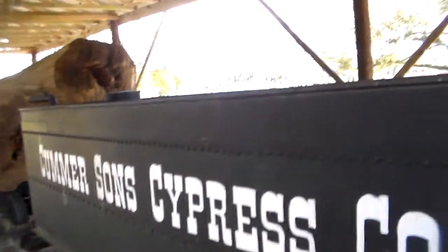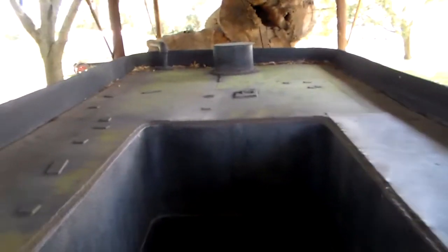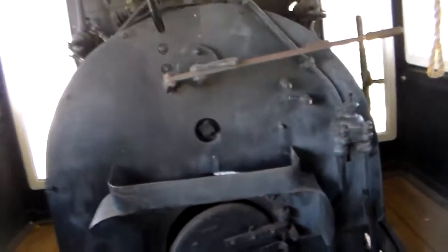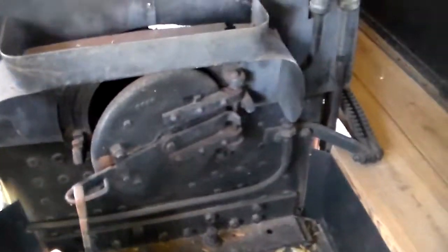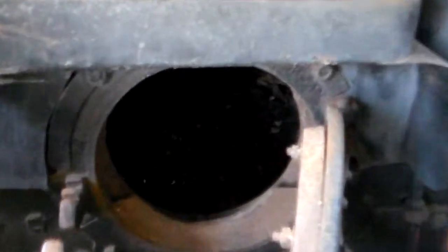Go up in it. This would have held the water used to make the steam. There would have been wood probably all on top of this, and certainly stacked up where my feet are. The boiler, where you would burn the wood to heat the water and create the steam, would have been here. This cool little deal right here. You open that bad boy up and you can see right on in there.